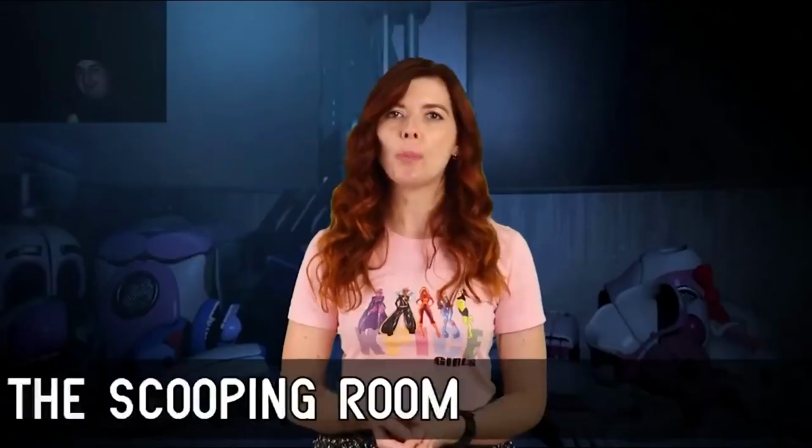Number 2, the Scooping Room, FNAF 5. I said scooping really weird there. Scooping room. It's an exciting word to say. One of the most terrifying places in the game is the Scooping Room, which is one of the areas in Circus Baby's Entertainment and Rental featured in FNAF 5's Sister Location.